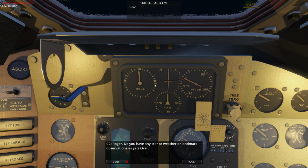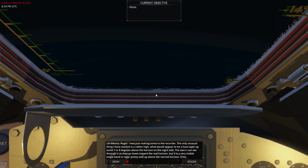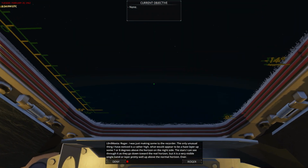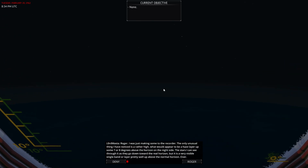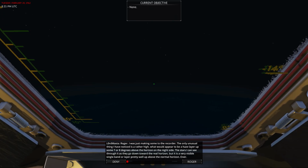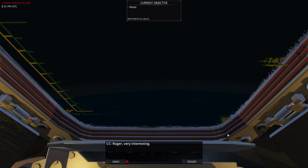Roger, do you have any star, weather, or landmark observations as yet? Over. Roger. I was just making some to the recorder. The only unusual thing I have noticed is a rather high, what would appear to be a haze layer, up some 7 or 8 degrees above the horizon on the night side. The stars, I can see through it as they go down toward the real horizon, but it's a very visible single band or layer pretty well up above the normal horizon. Over. Roger, very interesting.